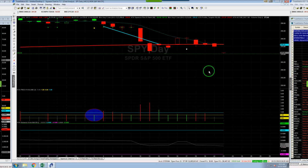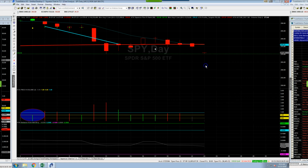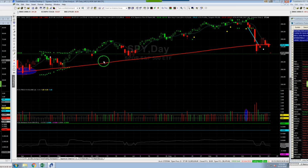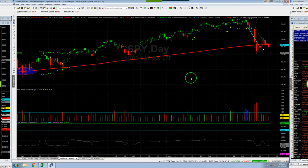And there you go, guys. We are respecting that level today. These are basic levels, low of the day, 270.43. We're respecting that level of support. That was the first level we observed, and then this level right here was the second one. But for the time being, we're respecting that level nicely.